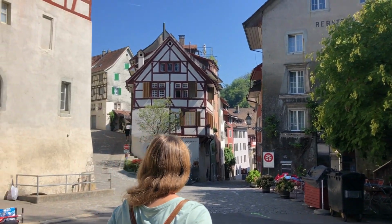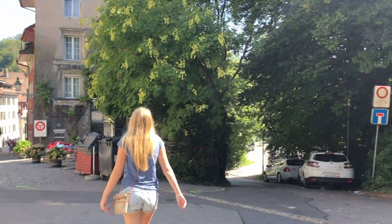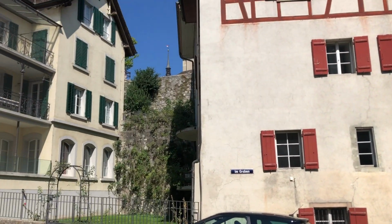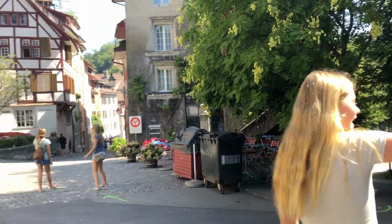Look at how pretty the little streets are here. And they go every which way, so nothing's really straight. It's either up or down or zigzagging right to left. It's like, where do we go? Yeah, I know. This way? This way? We actually don't know where to go.